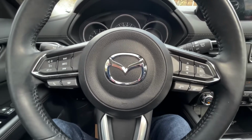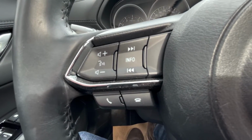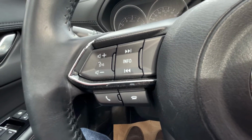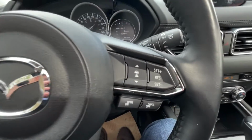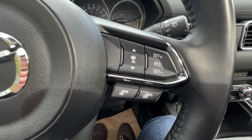And we're inside this 2018 CX-5. We'll start at the steering wheel controls. We have our audio and hands-free. We have our cruise control. This controls the distance to the car in front of you.